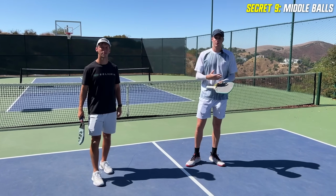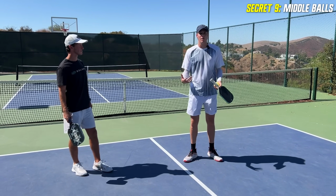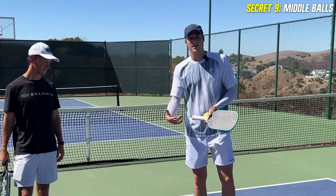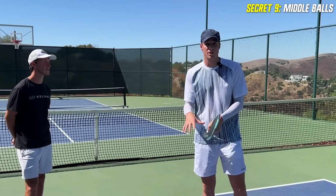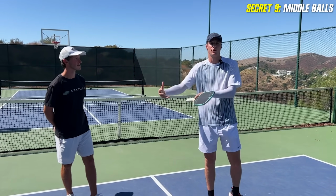So the person diagonal is going to take the middle shot for most of the reactionary shots. It's going to be the counters and shots where you don't have a lot of time to react. However, on third shots, when you can communicate with your partner, that's going to be something that's either discussed beforehand or kind of figured out based on how comfortable you are with your partner.